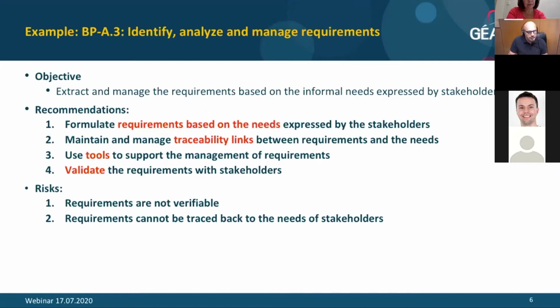So first, the 4 major recommendations. First is quite general, and it concerns formulating the requirements based on the needs expressed by the stakeholders. It's quite important not just to create new requirements without the support from the stakeholders. Later, we outline the importance of maintaining the traceability links between the requirements and the needs, so that we still can tell which stakeholders, so who specifically mentioned this specific need.